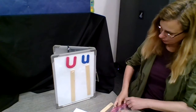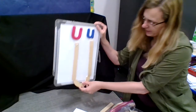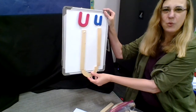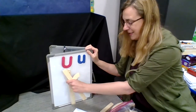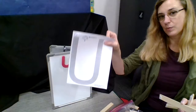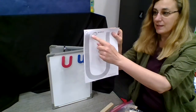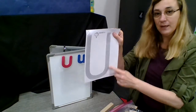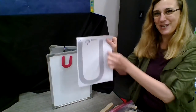And then if I take a short curve, I can make something that kind of sort of looks like a U, but not quite. It doesn't quite work with our wooden letters, so we're not going to try that today. That's why this one on the front looks different. But you can use your finger to make one. You could put Cheerios on it and build a U.